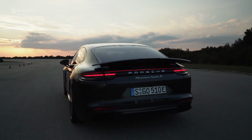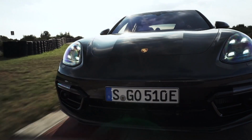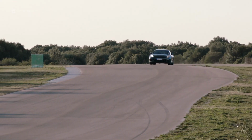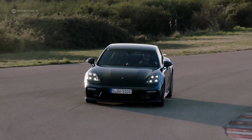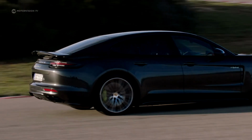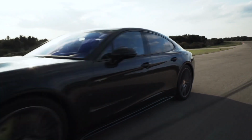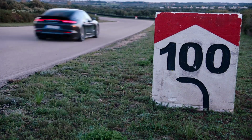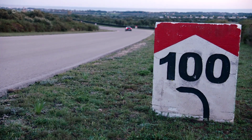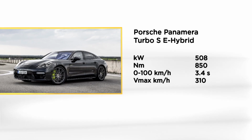If you're not impressed yet, you should again consider the base weight of 2,400 kilos. Vehicles with such acceleration values usually only have to deal with half the mass. Top speed, 310 km/h. It's the new benchmark. Future sports sedans will have to compete with this and will probably bite their teeth out.